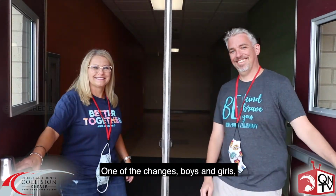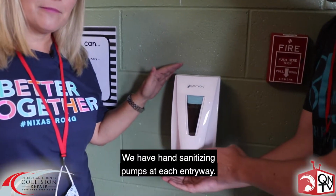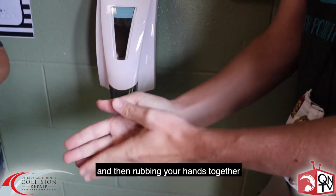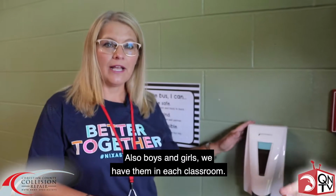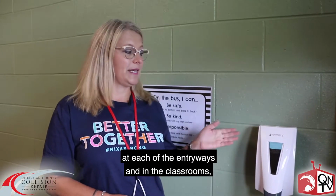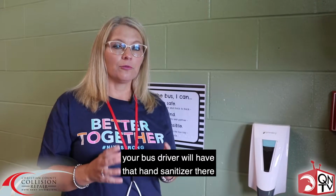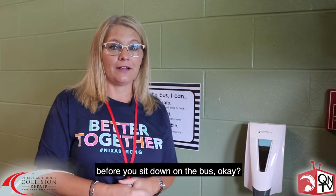One of the changes, boys and girls, if you were here during summer school, I know that you know this. We have hand sanitizing pumps at each entryway. When you come into the building, as Mr. Bennett is demonstrating here, you can hand sanitize by doing 2 pumps and then rubbing your hands together and making sure that your hands are clean. Those are at each doorway. Also, boys and girls, we have them in each classroom. In addition to the entryways and the classrooms, we will have those on the bus as well. If you are a bus rider, your bus driver will have that hand sanitizer there, and you are to go ahead and sanitize your hands before you sit down on the bus, okay?